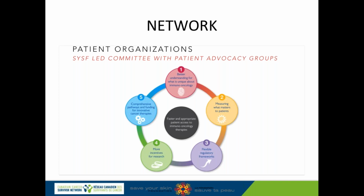So our objectives were to raise awareness of cancer therapies and educate on the value to patients, to healthcare systems, to HCPs, to increase commitment to cancer care at the provincial and national levels. We wanted to foster collaboration between patient groups and the medical community, to meet the changing needs of clinicians and patients in this rapidly evolving environment.